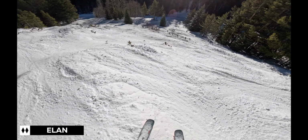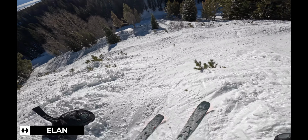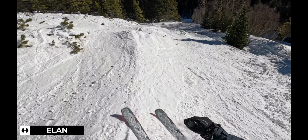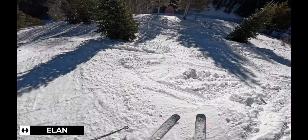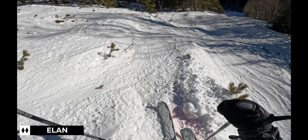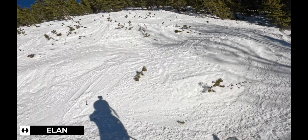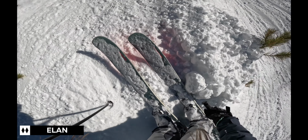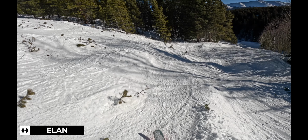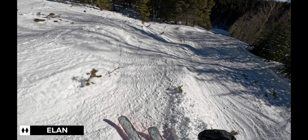My right leg is really killing me now, but the left one is not bad at all. Well, it's good. I'm hesitating less. But I think I still have some trust issues, though. Still doing a little pizza situation. Ow, my right. Okay, this one really hurts. I'm just gonna unbuckle these. Wow, I'm warm.